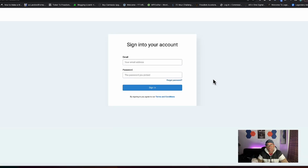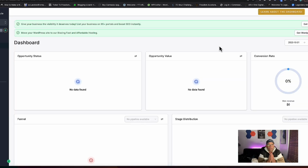All right, guys, so that was pretty straightforward. I got an email with my username and password. So let's go ahead and sign in. All right, guys, so now we are completely signed in, and this is what the affiliate dashboard is going to look like. We're inside of Funnel Freedom and we're looking at the dashboard. Let's find out a little bit more about what this software can do.